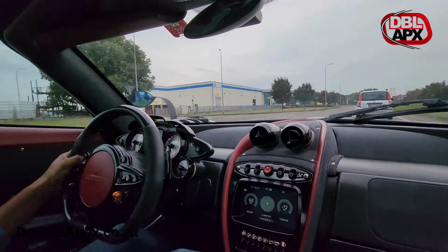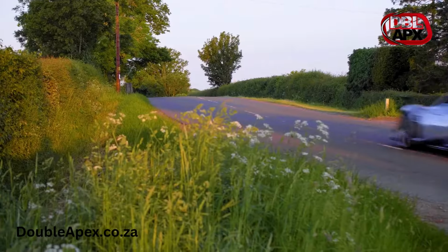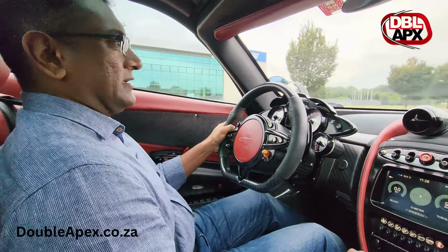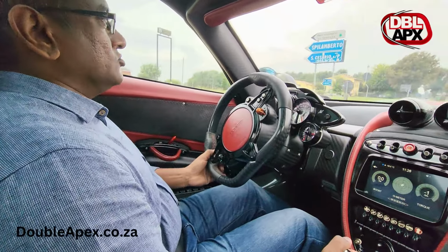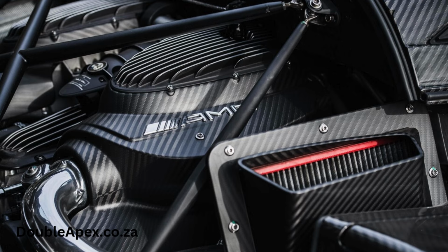And you want to use the gearbox just to feel the action, but also to make the engine growl, because it sounds just Pagani made. You know, that's obviously intentional, but to make the car not sound like a Mercedes-Benz, no one would ever guess that's what's under the engine cover.